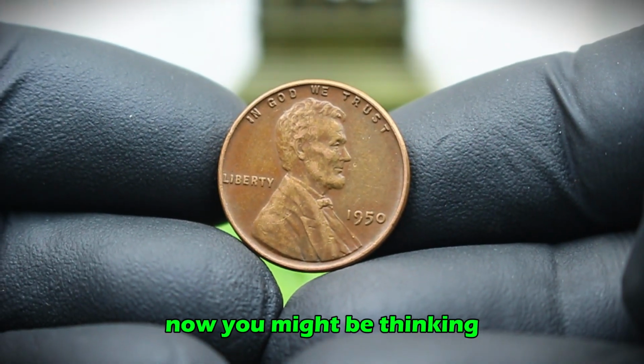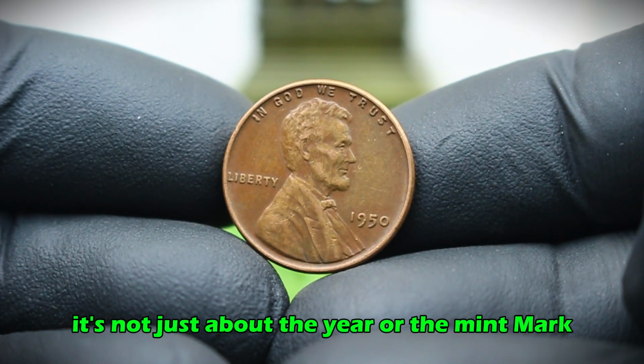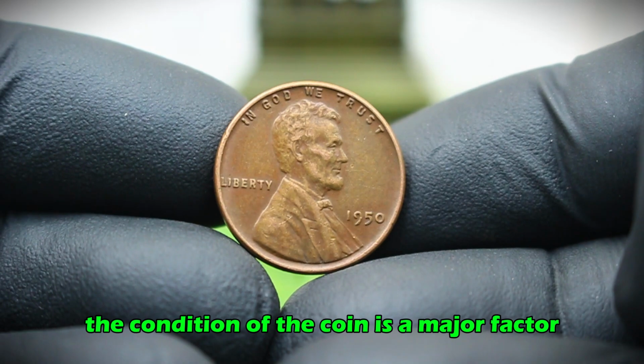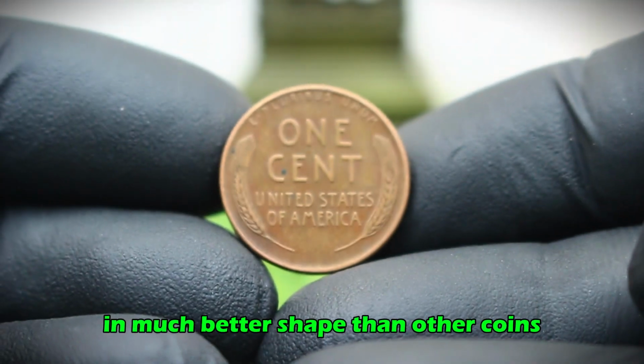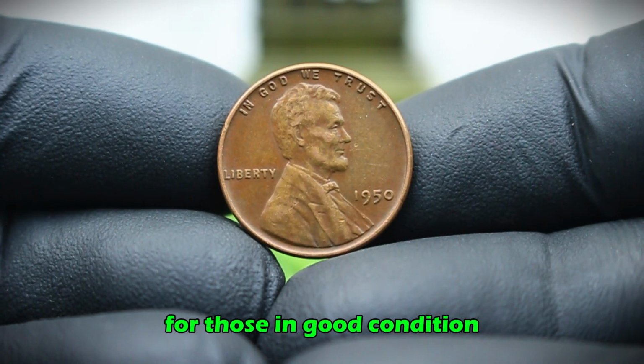Now, you might be thinking, why is this coin valuable? The truth is, it's not just about the year or the mint mark. The condition of the coin is a major factor. Coins in fine condition have survived the years in much better shape than other coins, and collectors are willing to pay a premium for those in good condition.